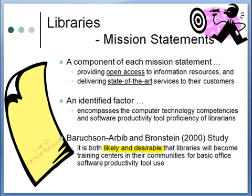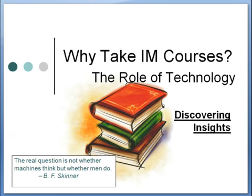In the 2000 study, these researchers found that libraries should become, and are desirable to become, the place to be training centers. That's going to be your job and your mission. So how are you going to contribute to these training centers? A competitive advantage is to have your certifications. Do you have certification to teach office productivity tools? If not, why not? So let's continue and discover insights.